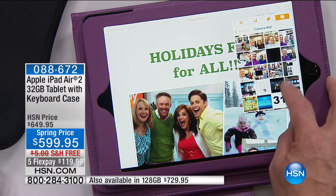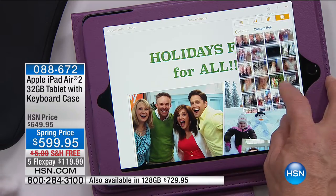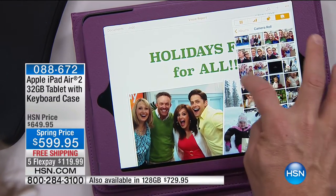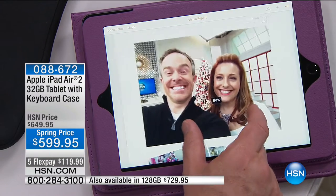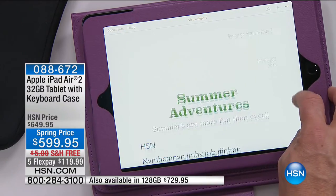There's got to be a picture of you and me in here, because we've got 32 gigabytes of storage. Where's a picture of Helen Keating? I think I saw one. You did? Where? Oh, here we go. Right there. Boom. There we go. I added a picture right there. Boy, that's from a while ago. That's a couple hair colors ago.